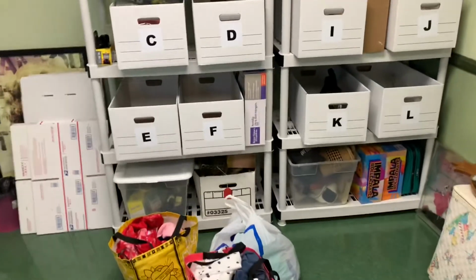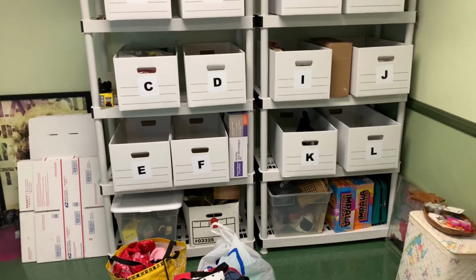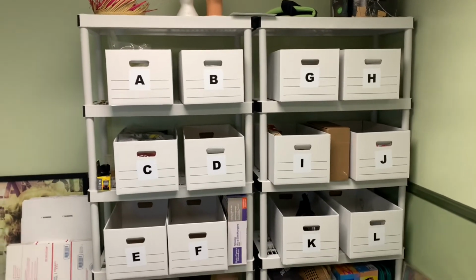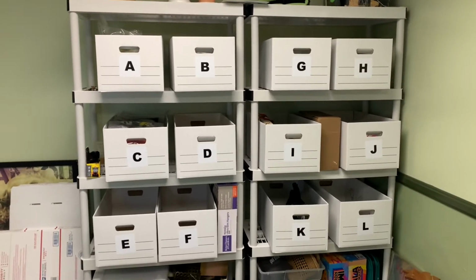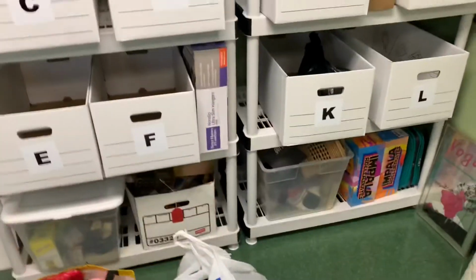I was going to get the clear bins, but they were pretty expensive. They're about $9 a piece. So it was going to be a lot more expensive than just ordering a 12-pack of banker's boxes. And these were $50 for 12. So I just opted to get those. And I'm actually going to use clear bins at the bottom, the four here, 2 here and 2 here, once I move that inventory out.